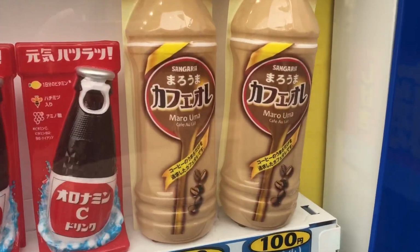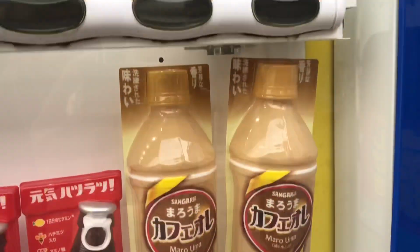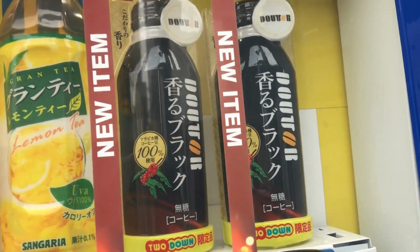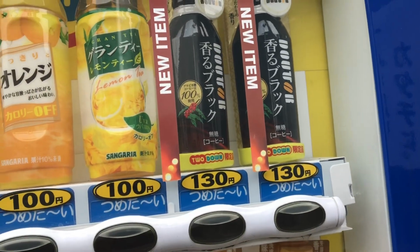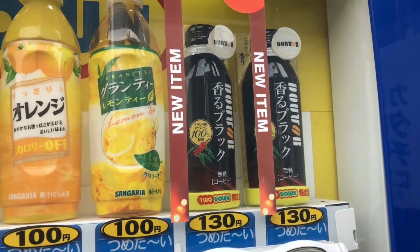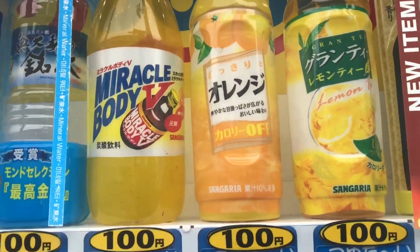I've not had this Cafe au lait, Doutor black coffee. New item. Doutor is a famous, I think that's out not just in Japan, right? Cafe, coffee shop, like Starbucks. Miracle Body. Now that sounds amazing. We might have to go with Miracle Body.